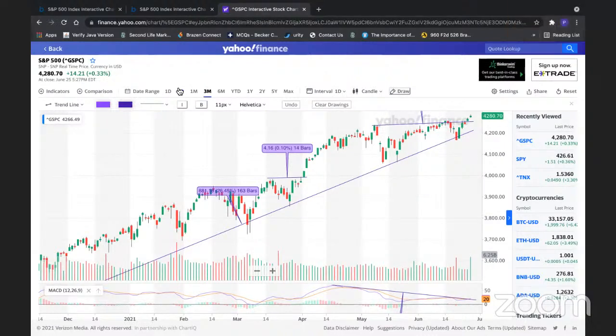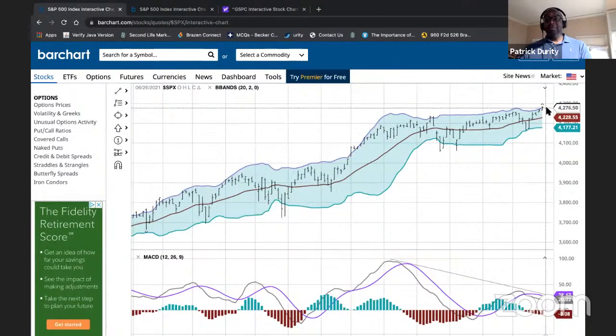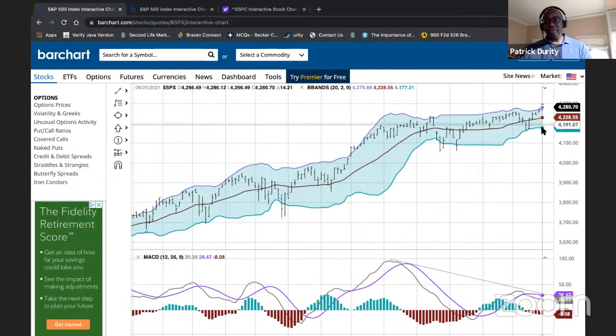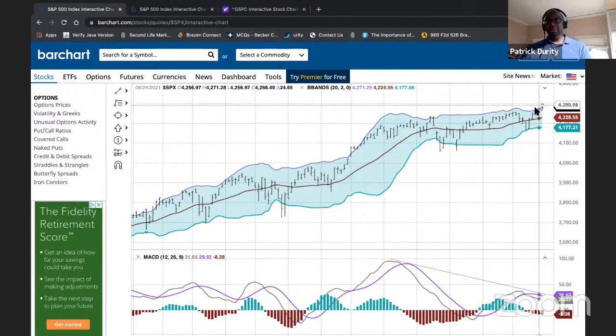So can we go back to the chart where you were showing the Bollinger Bands? Yes. And this is it. I am not seeing the Bollinger Bands. You're not seeing this here? Yeah, I'm seeing it here. Okay. So just being at the top of the Bollinger Band there, right? Yes.